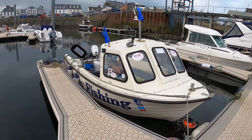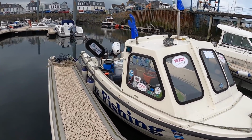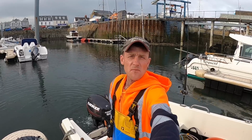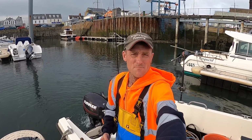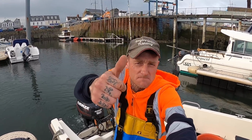There she is, guys, there she is. Look at that for a fine vessel. Alaska 500, Spencer Carter winch there, electric winch. Fantastic. So guys, I've got my wets on, the engine's running, warming up. Let's start making our way out there. Cue the music. Let's go get these lobsters.